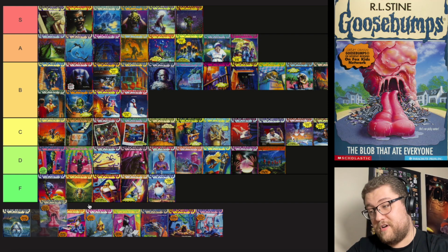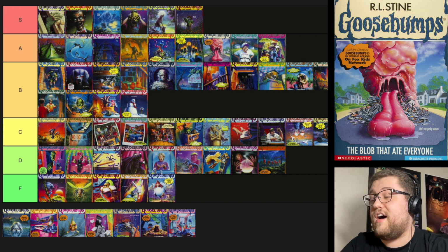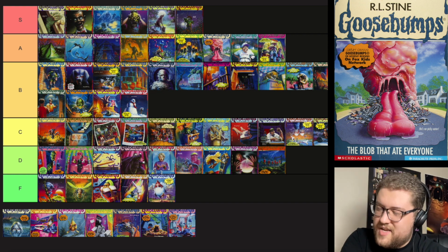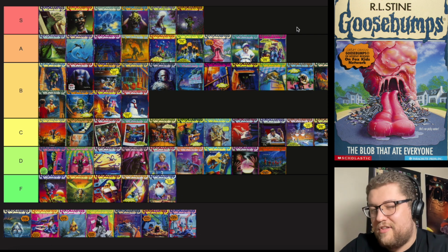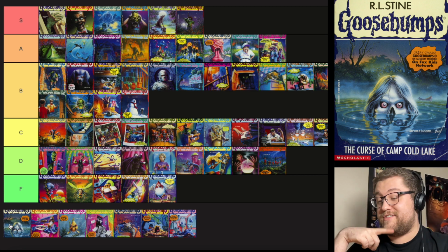The Blob that Ate Everyone, hell yeah. What an image. What an iconic, sloppy image. So moist. I put this in the same category as Calling All Creeps, where it's definitely ridiculous, definitely out there. His giant tongue, all the bicycles from all the children that he's killed. Hell yeah.